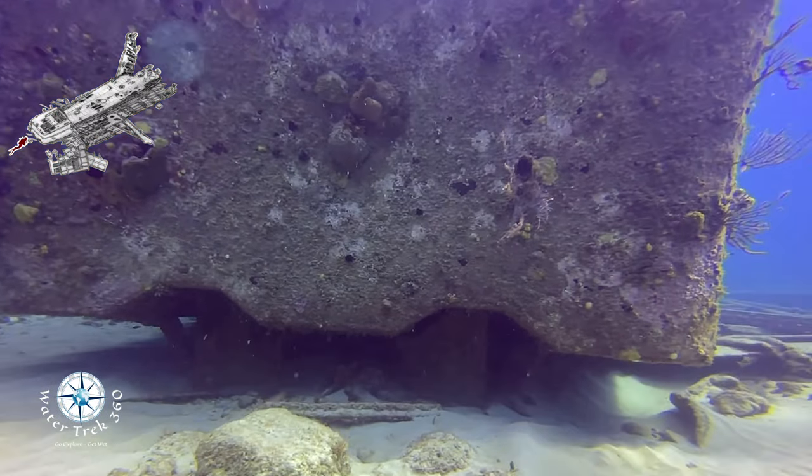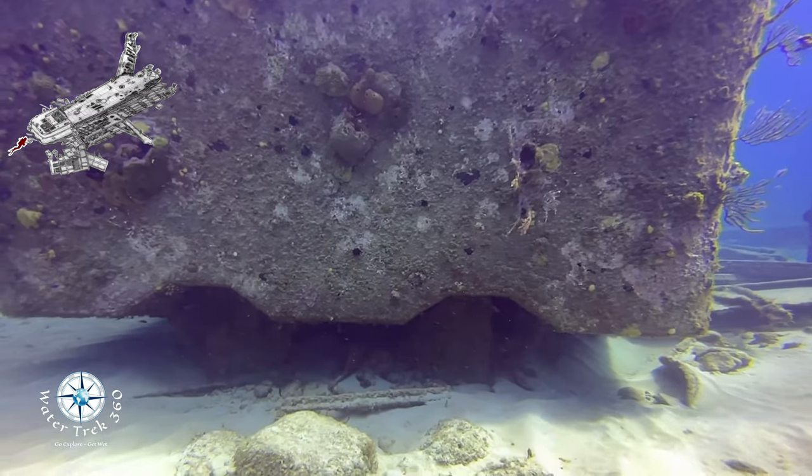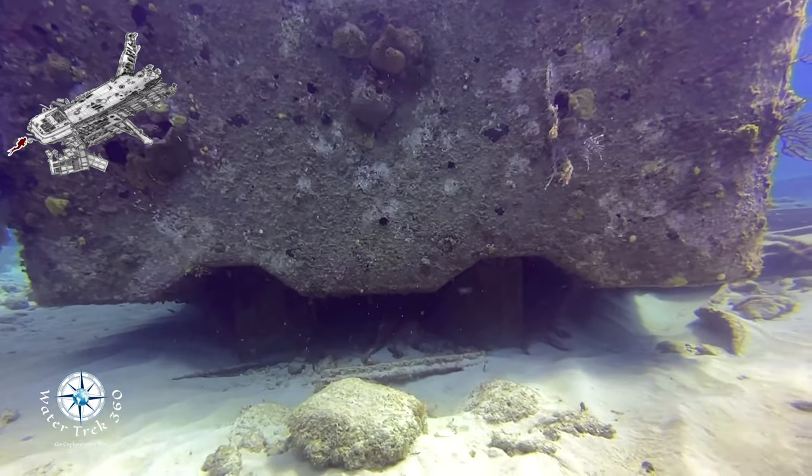Reportedly, there's a resident sand shark that lives at the stern overhang. We didn't see it on this particular day, but maybe next time.